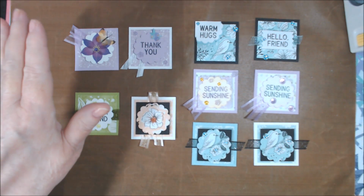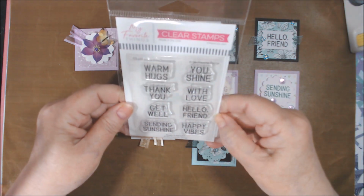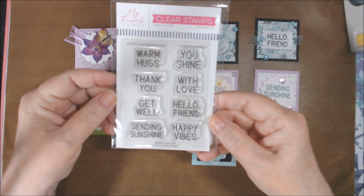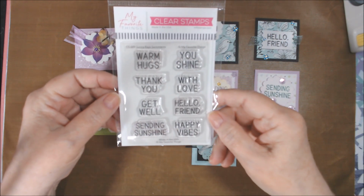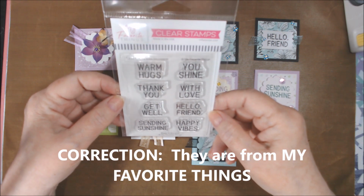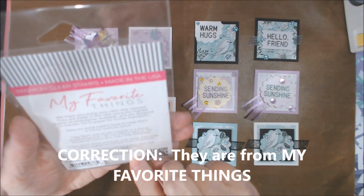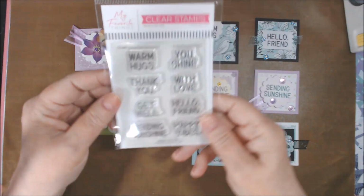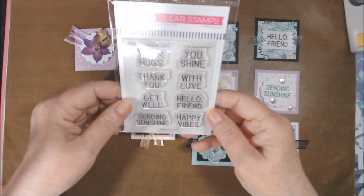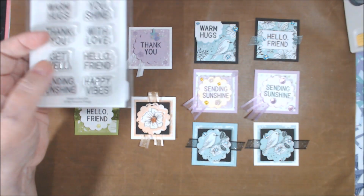So also, I found these and thought, wouldn't they be perfect for twinchies because they're just the right size? These are from My Favorite Things. I just bought these not too long ago. I don't know if it has a date on it. But anyway, I had a haul from My Favorite Things, and this was one of the things. So I used that on some of them.